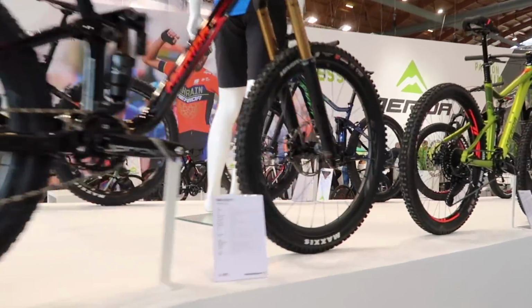So Muc-Off have gone very big this year with their stand and their cool grungy, is it grungy, gritty brand? I think it's a clean kind of brand is what they're after. But not a bad looking stand, it stands out.